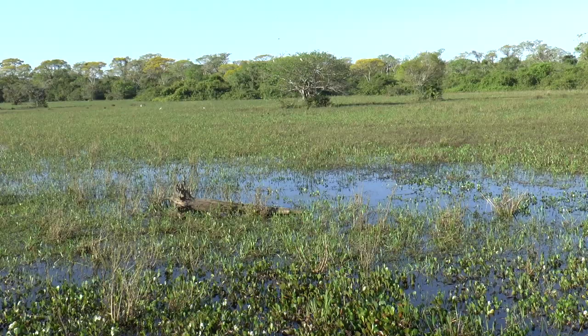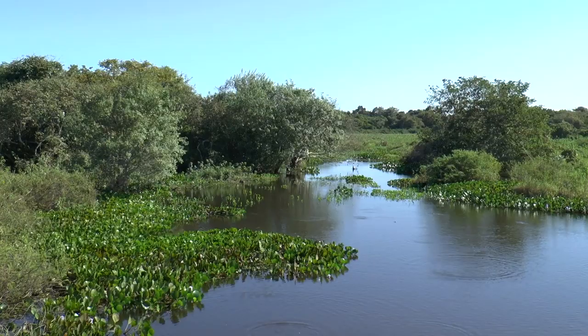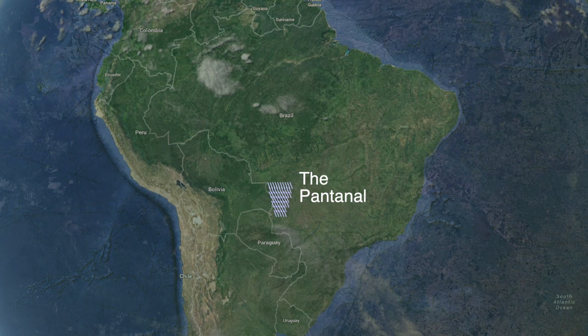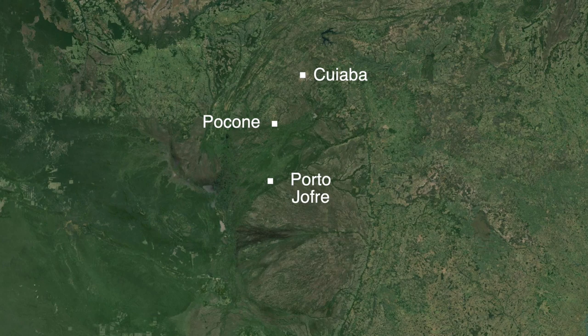Covering more than 80,000 square miles, the Pantanal is one of the world's most important and extensive seasonally flooded wetlands. The northern Pantanal is most easily accessed from the city of Cuiabá. South of Poconé, the Transpantaneira is a famous dirt road that ends eventually at Porto Jofre on the São Lourenço River.